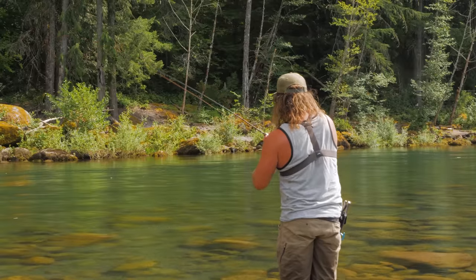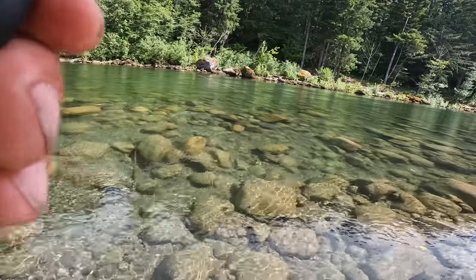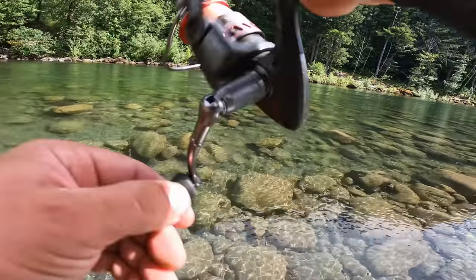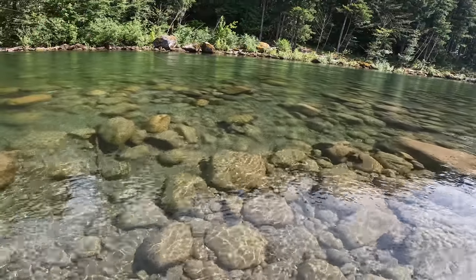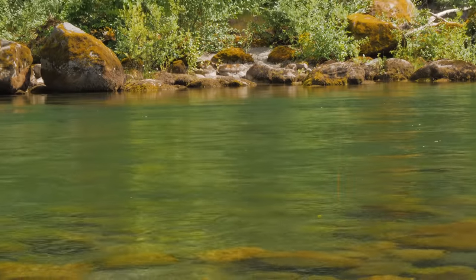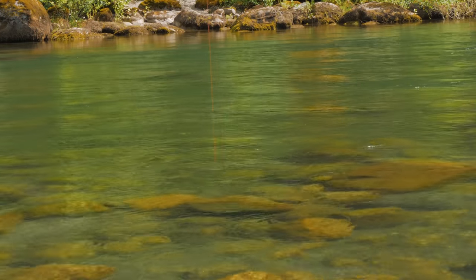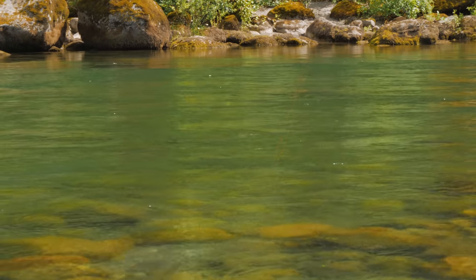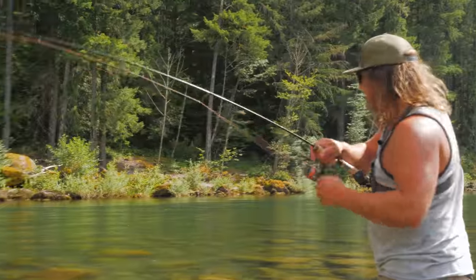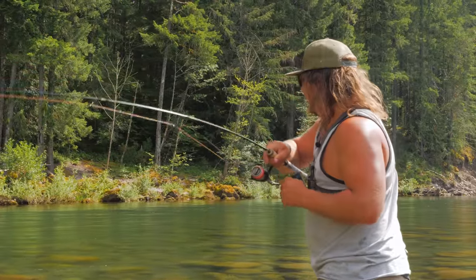What do we have here? This might be another steelhead, you guys. Holy cannoli, what is happening here? Oh, there he goes! He's a real ripper. He's juking and driving, and I cannot control him with this tiny little rod. This is what I call fun.